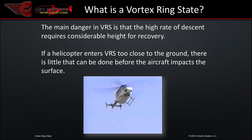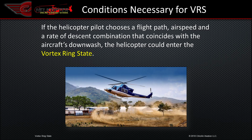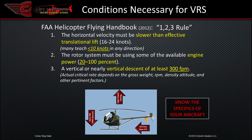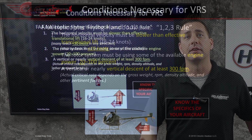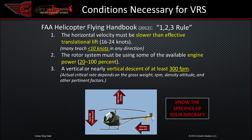If the helicopter pilot chooses a flight path, airspeed, and rate of descent combination that coincides with the aircraft's downwash, the helicopter could enter the vortex ring state. So the FAA Helicopter Flying Handbook gives you three states. These three states are pretty much universal. Some of the numbers are slightly changed depending on who you're talking to. But the three big things here are, number one, you have a horizontal velocity that must be slower than effective translational lift. So you have to be lower or slower than effective translational lift.